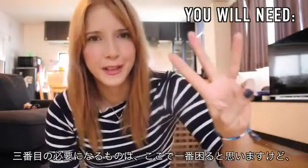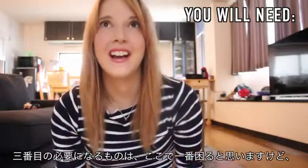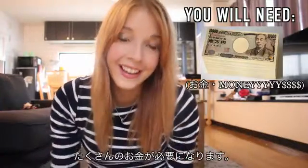The third thing that you need when you're renting an apartment in Japan, and this is kind of the big one, is that you're going to need a lot of money.